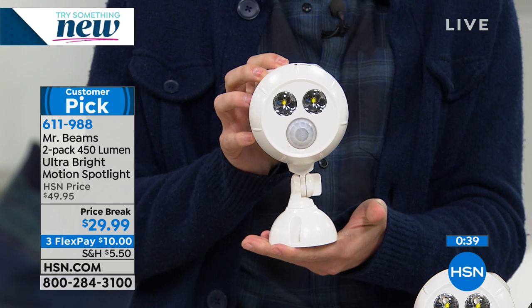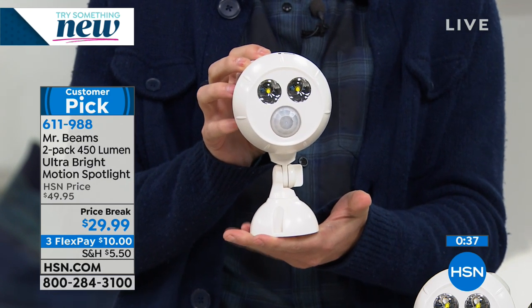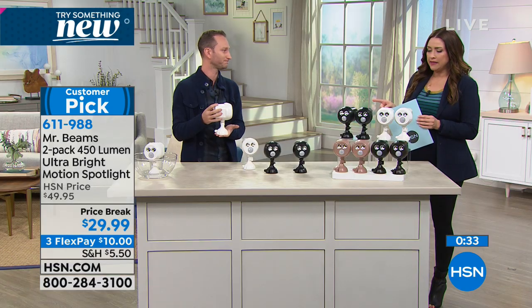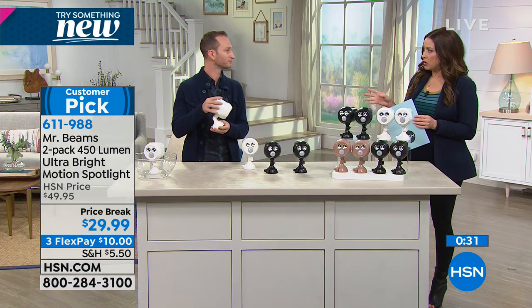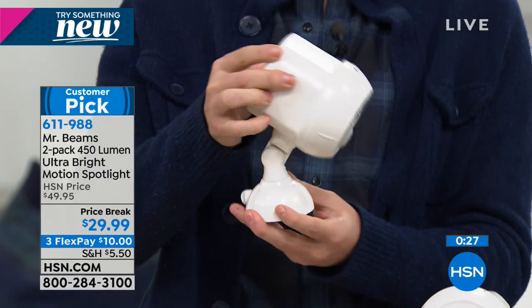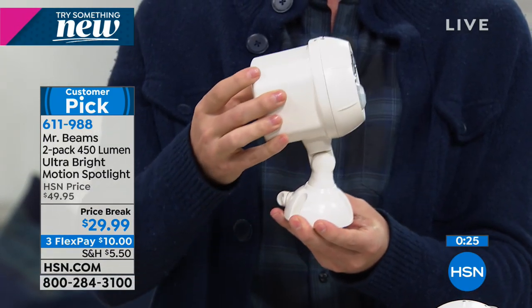If your power goes out, you need to walk around your home to do everyday things like take the garbage out, you're gonna be able to see exactly what you're doing no matter what. And then when it stops detecting motion when you walk away, how long does it stay on? So it'll stay on for 20 seconds. Okay. And then it'll turn off after those 20 seconds, again, to be able to preserve that battery life.